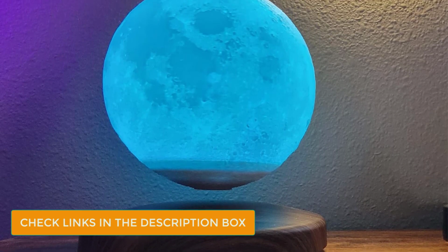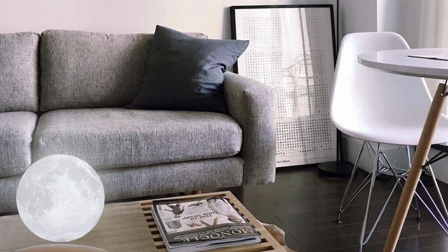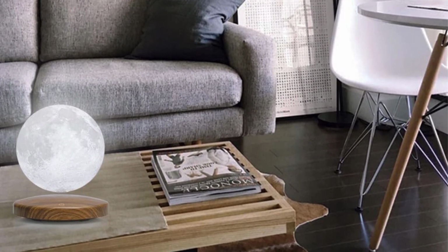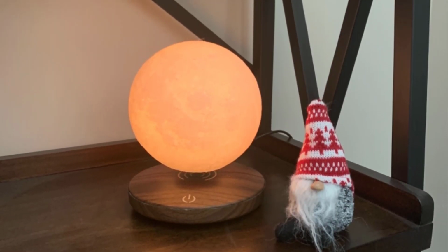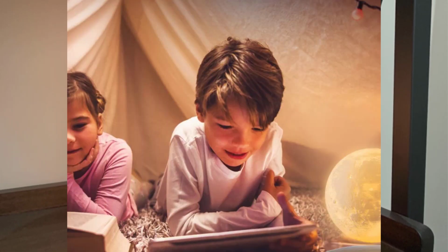The Toque Levitating Moon Lamp does not stand out a lot with its simplistic design, but certainly catches the attention of observers with a wooden magnetic base and an exact replica of the moon for the bulb. It is 5.9 inches in size, which means it can actually be used as a light source. The Toque Levitating Moon Lamp offers 2 different color settings that include white and yellow colors.